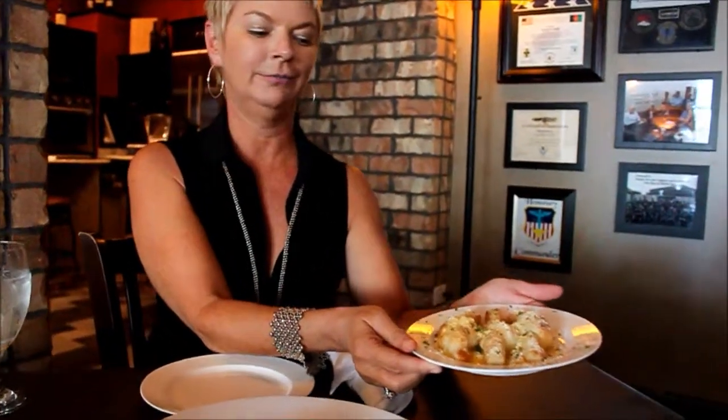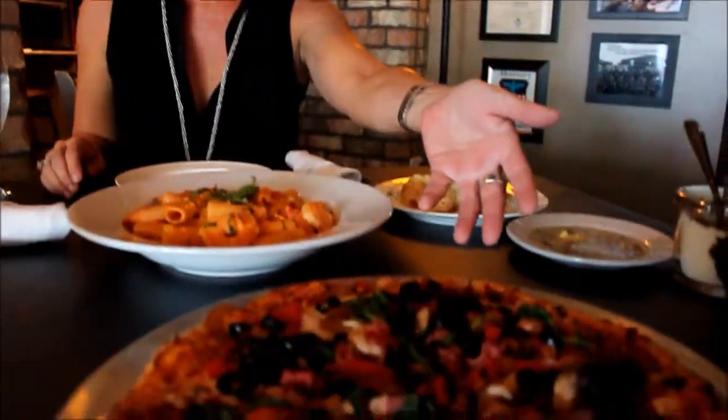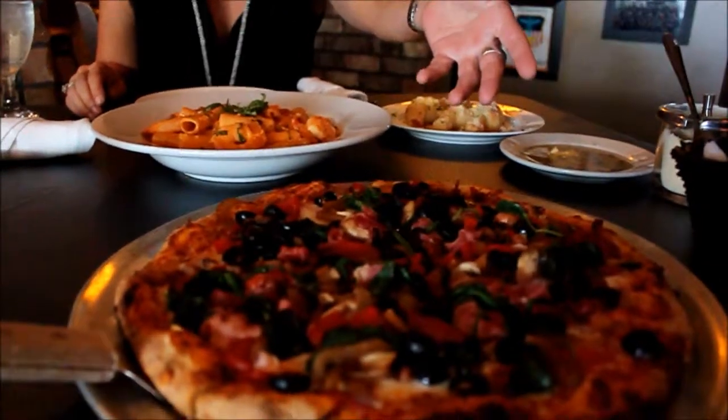Okay, ladies and gentlemen, the food has just arrived, and I am salivating like Pavlov's dog. Here we have the famous garlic rolls. Oh my gosh, they are amazing and they smell amazing. Here we have the best pizza in Okaloosa County, and it has also been nominated and awarded.